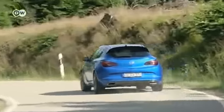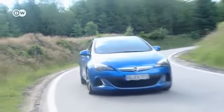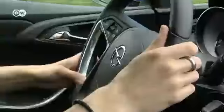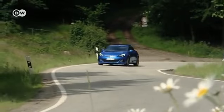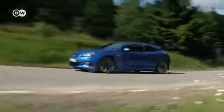And so we hit the country roads again, which are just as much fun. Plumping for this sporty number will set you back upwards of 34,250 euros. And in Germany, the long list of extras can easily run that bill up to 40,000.